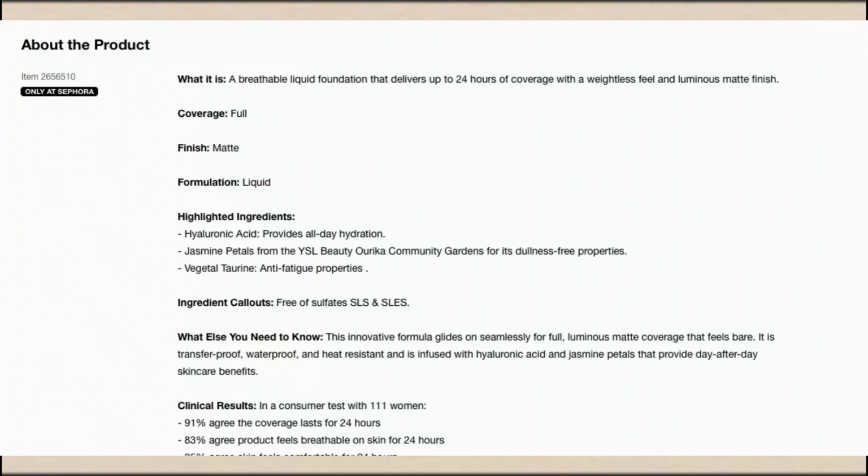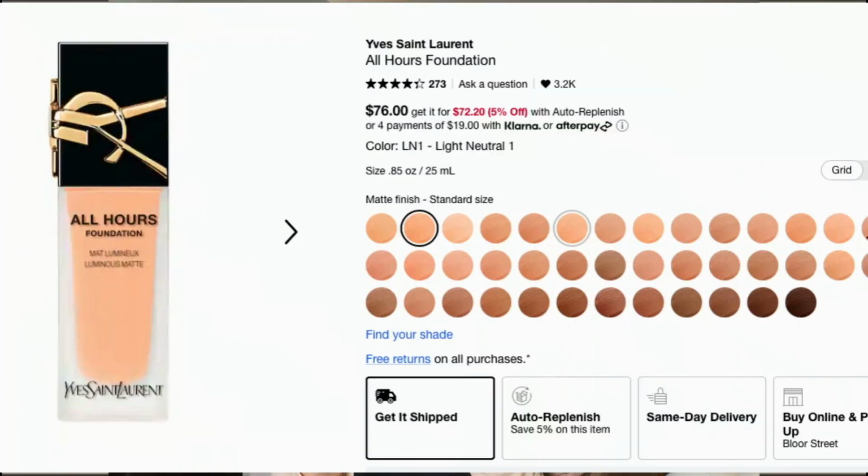So this one, this All Hours formulation, is a luminous matte. It is a very true matte. Now that I'm in my 30s, I'm not the biggest fan of matte. I didn't mind mattes, and I preferred them when I was younger to counteract, I guess, the oil of your skin. I'm actually currently wearing this right now, in the shade Light Neutral 1, the LN1. It is a very beautiful color match.